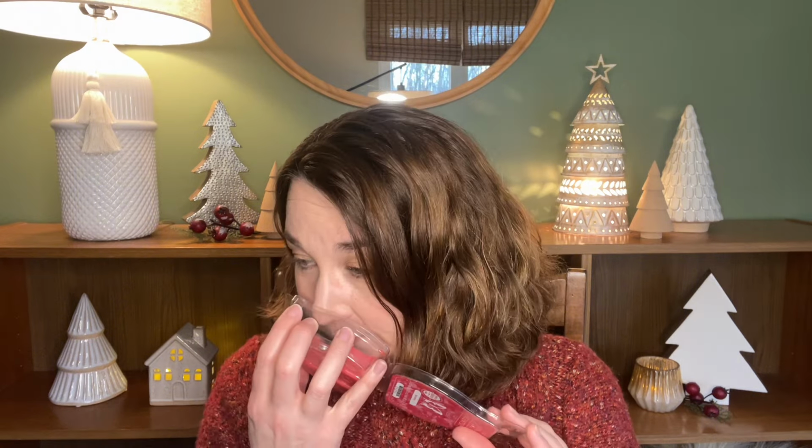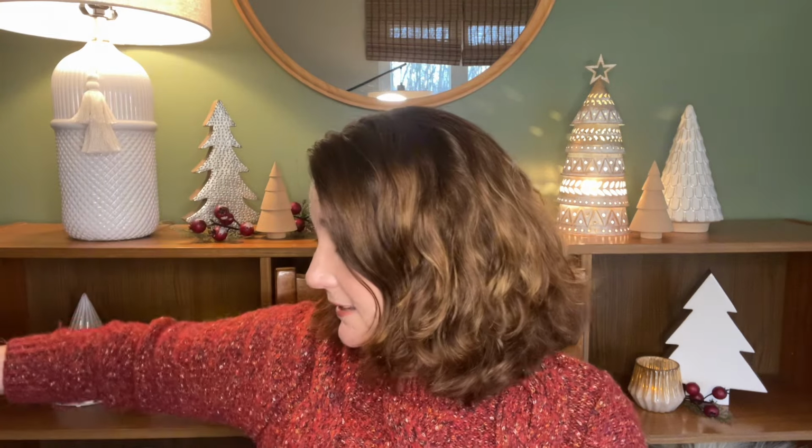Always makes me think of like a shelf of antique Santa Clauses. That's what I think of when I smell this. Or old Victorian Christmas cards. Gorgeous. Made me very happy. And it was a nice compliment to the Black Forest Pine that day.